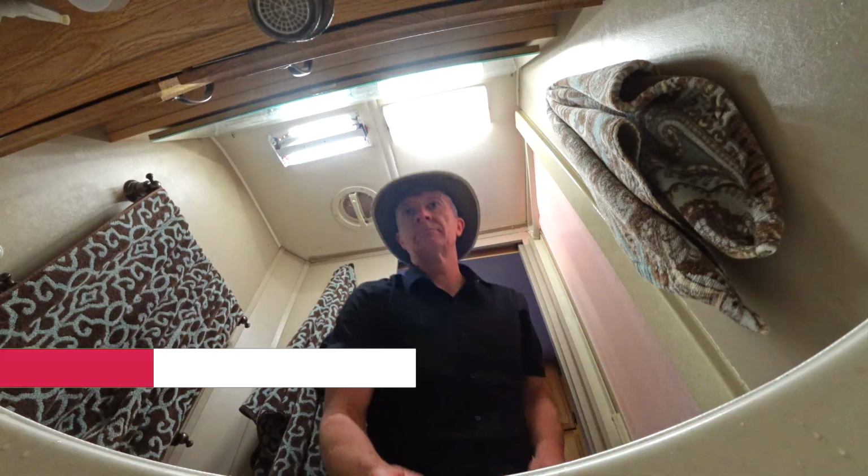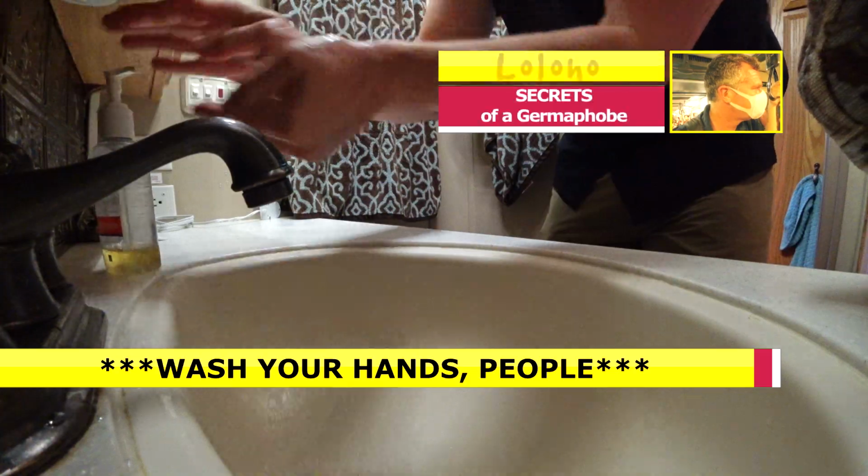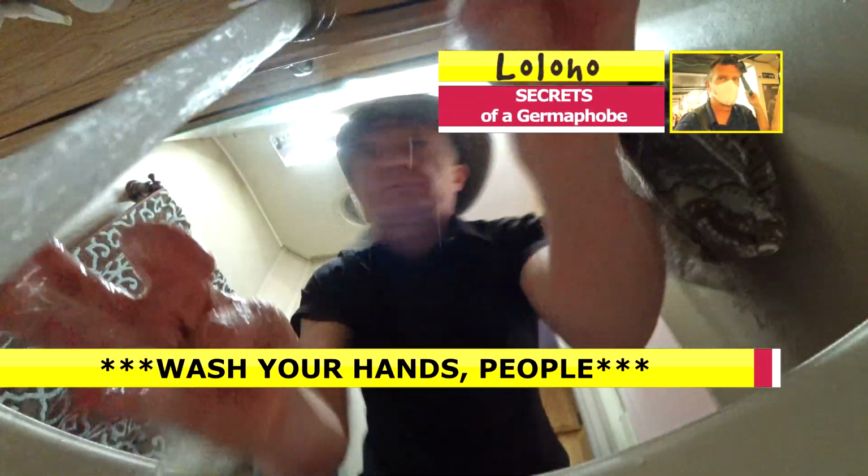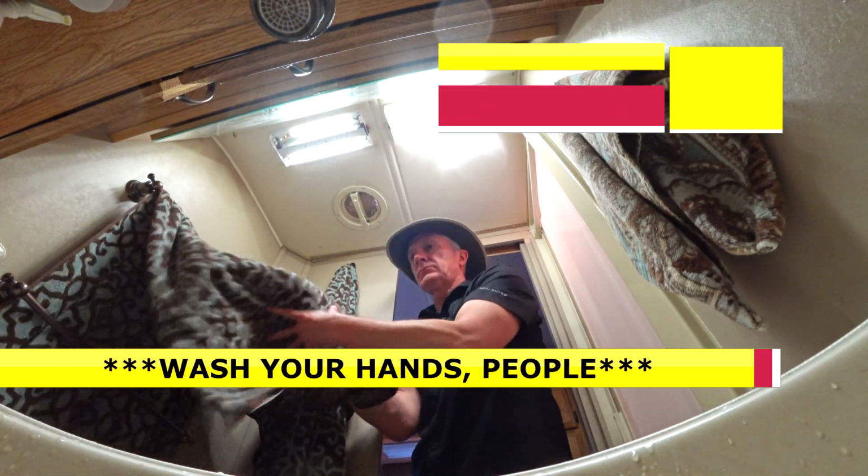Of course, we should all be washing our hands with soap and warm water. Be OCD about this. Wash your hands frequently, but there are a couple of problems with this. First of all, when you're in an RV, you're limited to how much water you have. You may not want to run the faucet for 3 minutes at a time washing your hands, right? So I always have plenty of sanitizer on hand.